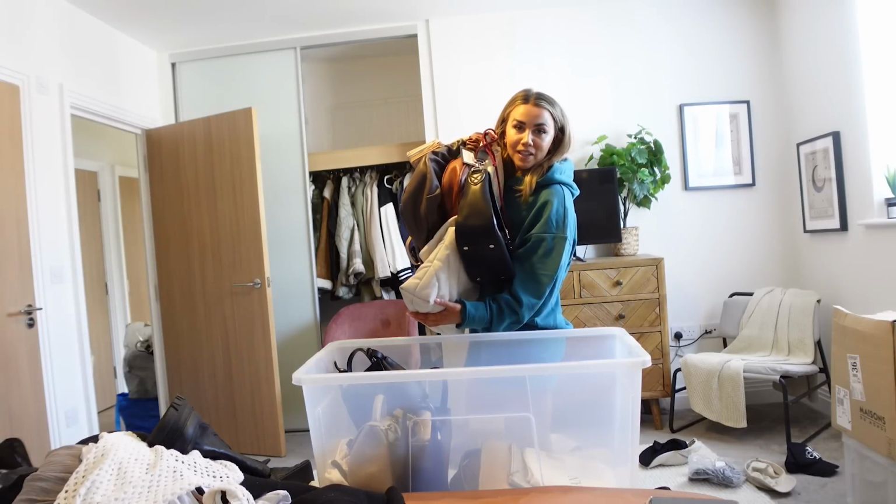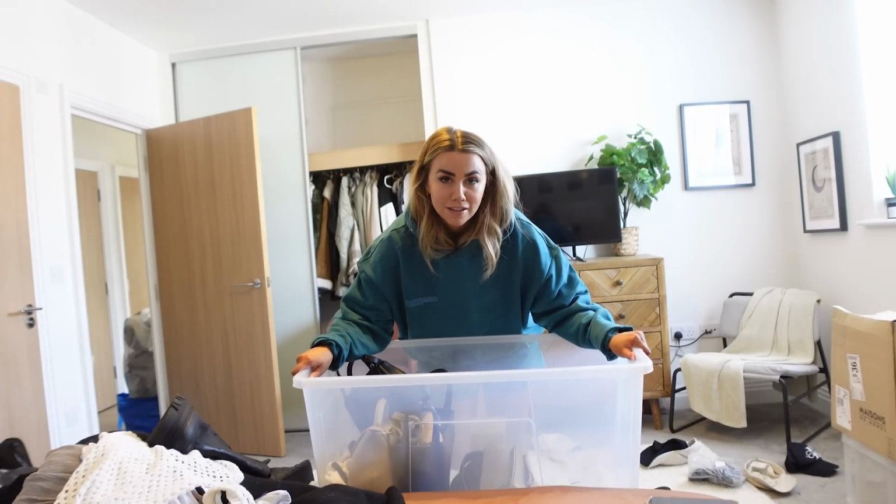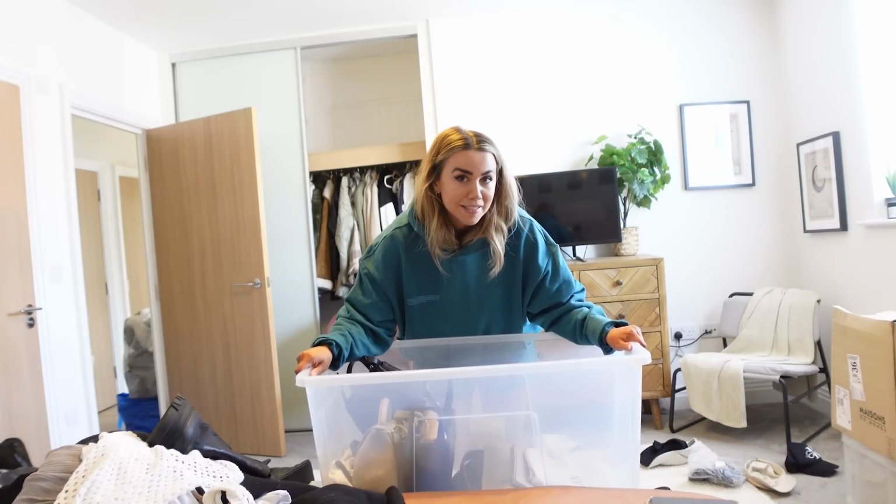The ones I'm selling, I'm going to quickly pop in a bag in the hallway, ready to go. I'm going to take this whole box of bags to the living room, get pictures of all of them, and put the pictures on the front of here so I know what's inside.